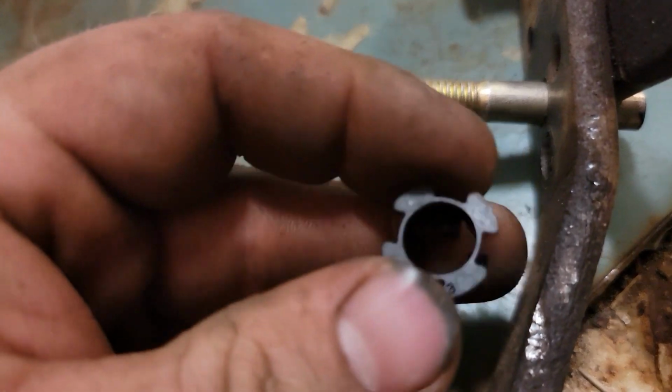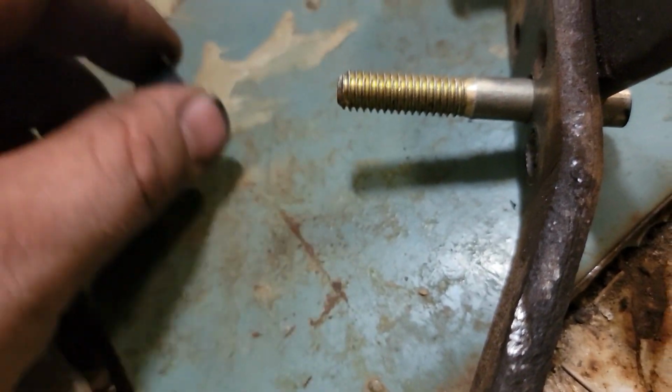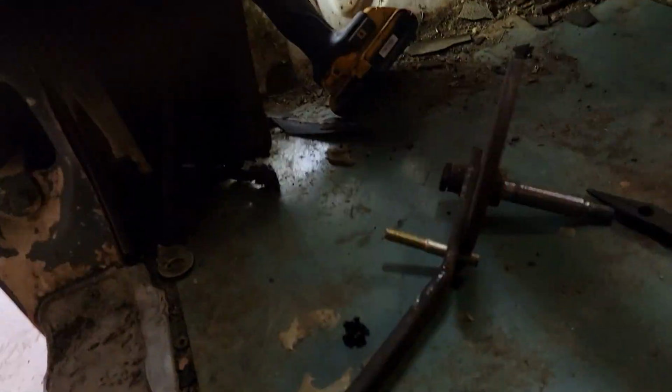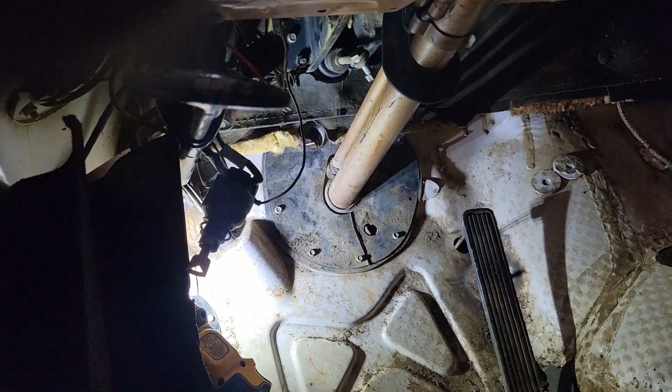This should keep it on there. It's got some little grooves in there that should kind of bite into that, but I'd rather have a lock nut on there just so I know that it's not going anywhere. So I'll get that welded up and I'll get it all put together in here and show you how it works.